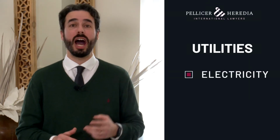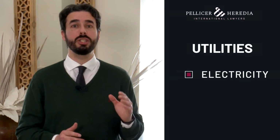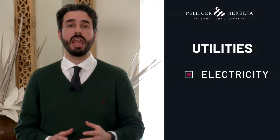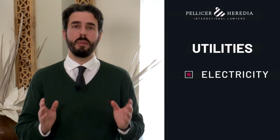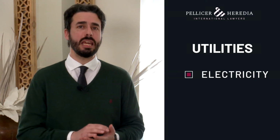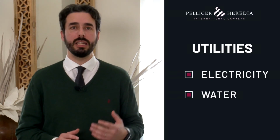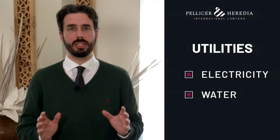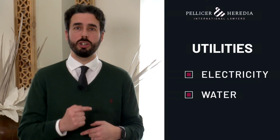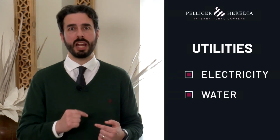So your house will likely have electricity, and you will have to pay for the bills every month or every 2 months in some cases. Direct debits can be set up in your Spanish bank account to pay for those bills. The same with the water. It's a little bit trickier to change, but the bills come every quarter and on occasion every 6 months. Again, the contract will be changed on your name and direct debits will be set into your own Spanish bank account.